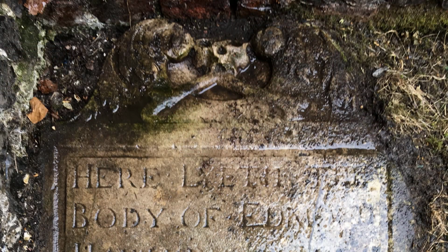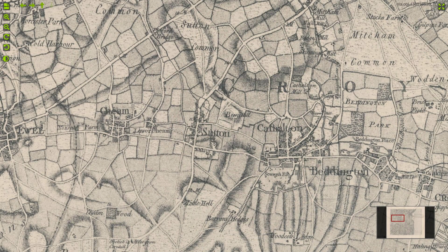But he was 4 years old, and a 4-year-old has been given a substantial tomb. The Hawkins family were one of the families living in the Sutton, Cheam and Carshalton areas, and it's worth reminding ourselves and just looking at what the village was like. These memento moris take us right back to that earliest time of what we can identify as the community of Sutton, where we have the most evidence.